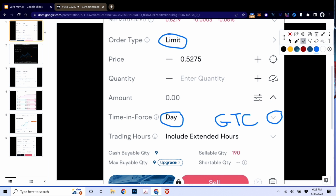Okay, guys, one of the number one questions on limit orders is everyone kept saying that I put my order in, but at the end of the day, it got canceled, and I had to put it in again and again the next day. Guys, when you choose the order type up here, there's another option. It's called time in force. It's defaulted to day, which means that it's only good for the day, and at the end of the trading day, it'll cancel. You go over here to this little downward facing arrow, and you change day to the second option, which is GTC, good till canceled.